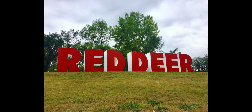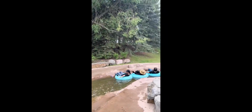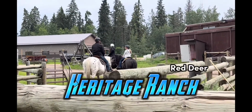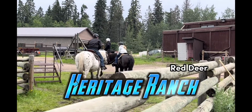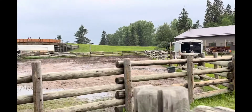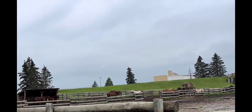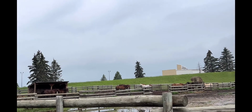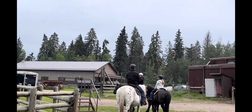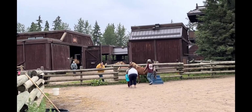Next spot is the Discovery Canyon. The next spot is the Heritage Ranch. Here you can do horseback riding for 1 hour, which takes you near the Red Deer River on the horse, which is really awesome. I have tried horseback riding for the first time here. It was a really good experience for me. I highly recommend it if you have the time.